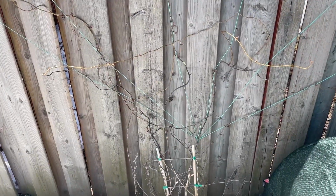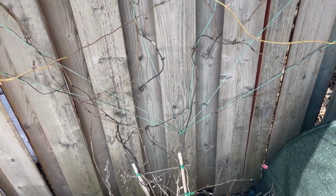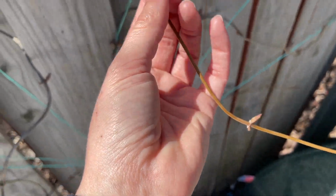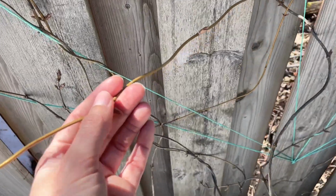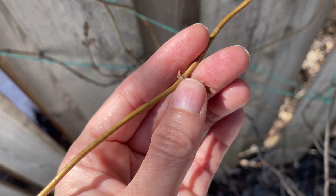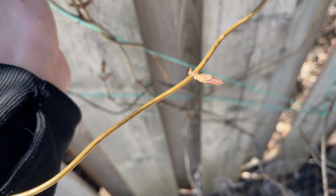It's my honeysuckle vine. And I didn't protect it at all. It did say it was hardy for our area. And these are buds. And I think it survived. Yeah, they're soft. There's lots of them.